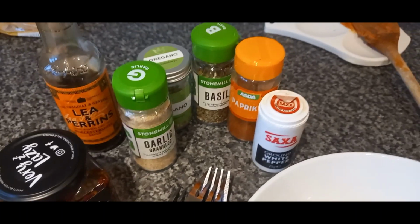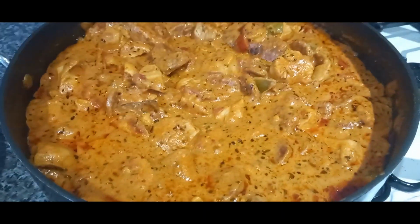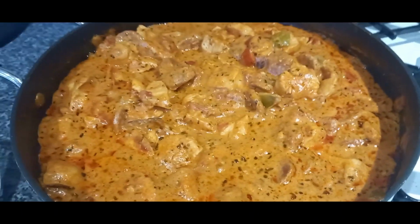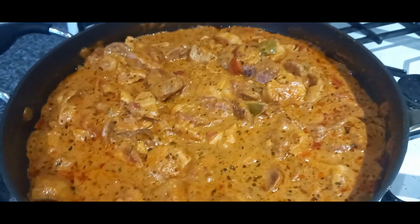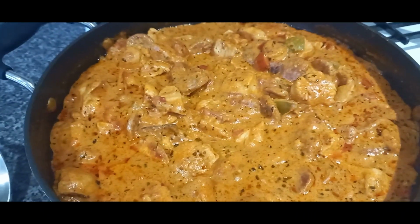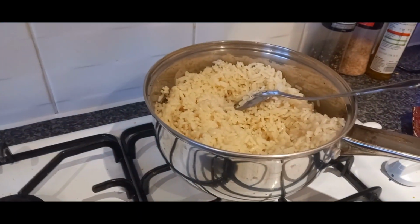And then you've got the chorizo and the chilies giving it some heat. Let that all just come together so it was all nicely mixed through. And then I put in a tub of low-fat cream cheese, let that melt through, and just let the whole thing simmer away while I cooked up some rice. So we're having it with seasoned rice, which is in the pot right there.